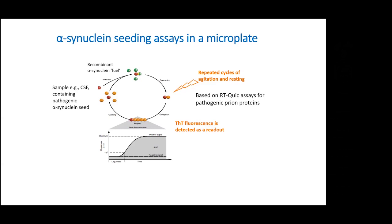It forms aggregates that can form Lewy bodies or Lewy neurites and can trigger disorders like Parkinson's disease or dementia with Lewy bodies or multisystem atrophy. So what is revolutionizing our approach to these disorders is the ability to detect seeds of alpha-synuclein. And so this is an assay called a seeding assay.